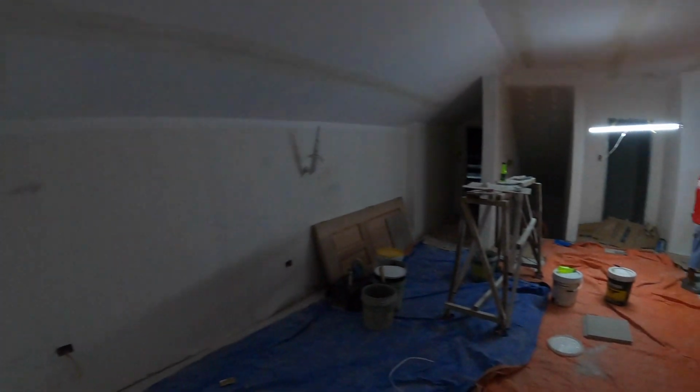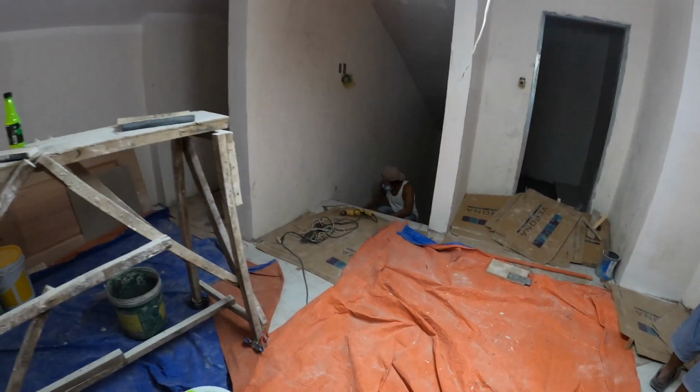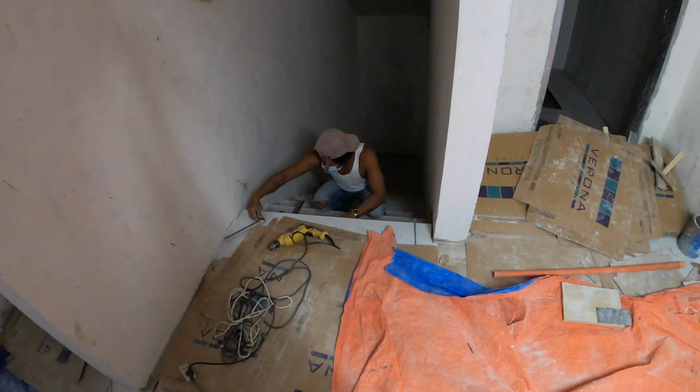And also over here, Mr. Willie is continuing with some of the tiles underneath that first step there. So we're going to continue with that.